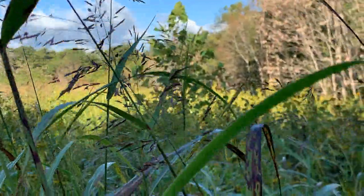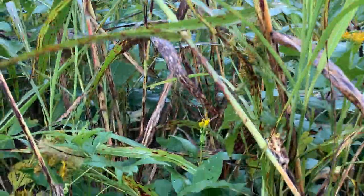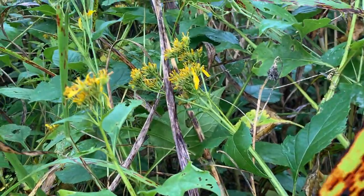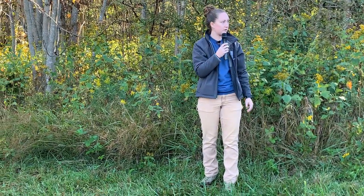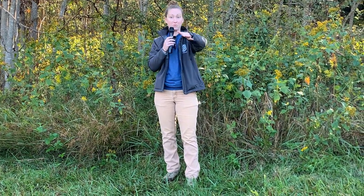That's a really hard transition for a lot of small game. You think about a rabbit coming out of the woods where it was in some decent cover, and now it's hitting this open field and all sorts of predators. It's now vulnerable. So providing this soft edge, this transition, really does make a difference for a lot of those smaller game.